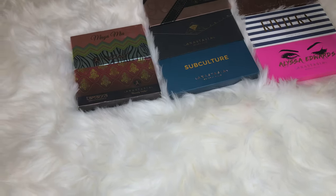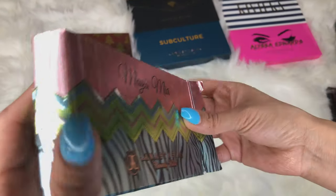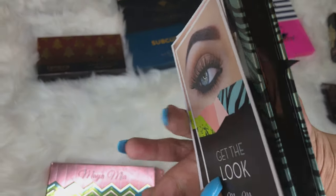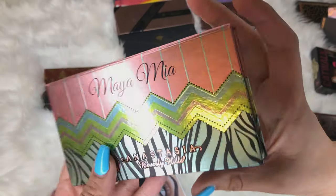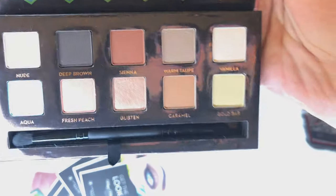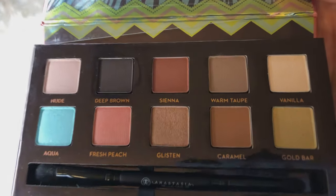Okay. And then let's go with Maya Mia. Let's open it up. And this one comes with some makeup looks you can create with it. You see the steps. Awesome. And then here's the palette. And here are the shades. And of course the brush. Beautiful shades.